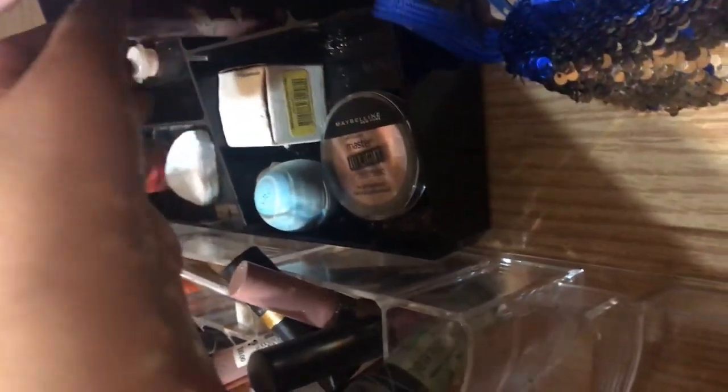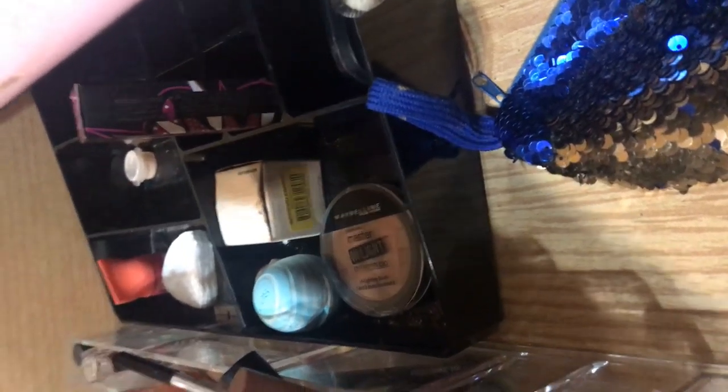Next thing, I really like, these are my other lipsticks. Sorry, they went everywhere. I didn't even clean the rest of my hands. Wait a little second. Okay, guys. So, the next thing I'm going to show you. Oh, this is my lipstick, and that's my last lipstick.